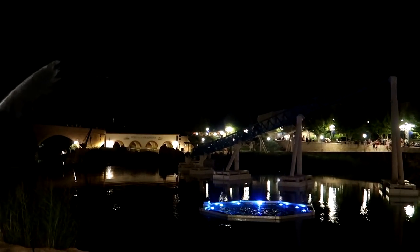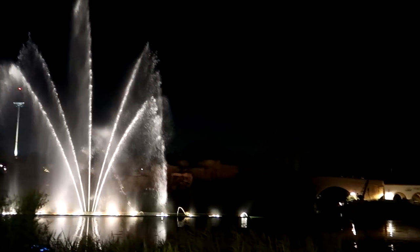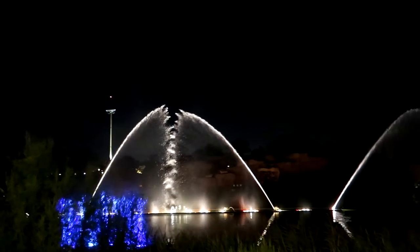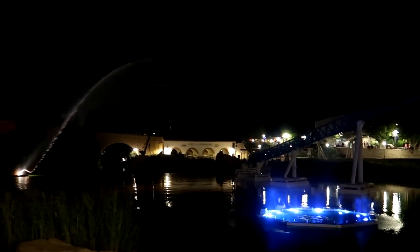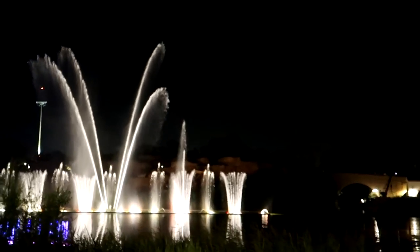Yeah, really nice just to see that they're running the fountains. And they've actually put these new fountains in since last time I was here, the circular ones at the bottom to go along with the bigger ones down there at the back. But yeah, it's really nice to see that they're running this. Again, it just needs the audio sorting out, because there is music on, but it's just so quiet. So hopefully they can get the audio issues sorted again soon.